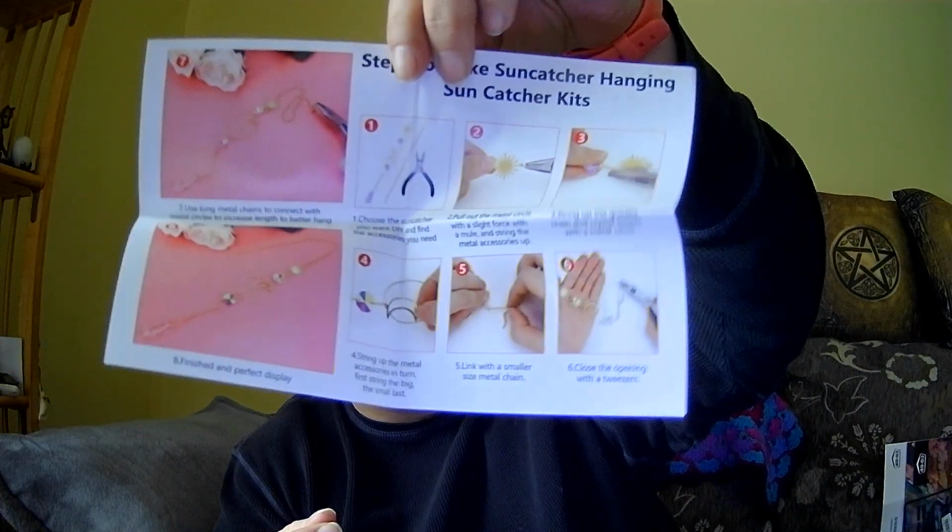Oh, steps to make hanging suncatcher kits. Okay, so it comes with instructions, which are cool. I'll probably take a look at them and then toss them away because I do that with instructions.